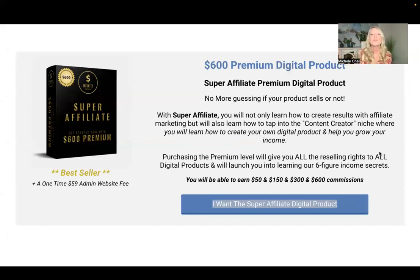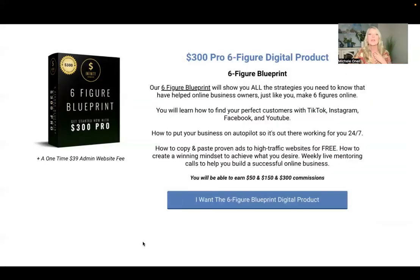But you guys, when you get this, check this out. You get the resale rights on all 4 products. So you immediately will get 4 income streams, okay? So it's a one-time investment of $600. And then you have a one-time $59 website fee because the company sets up the website for us, eliminating tech and time. Our next popular product, this is my second most popular product.